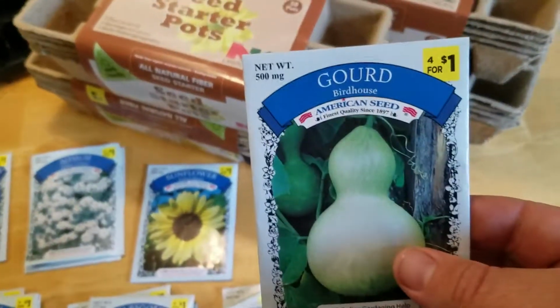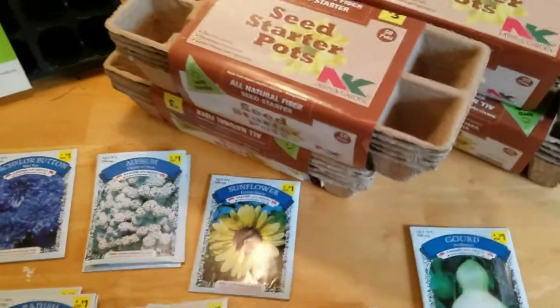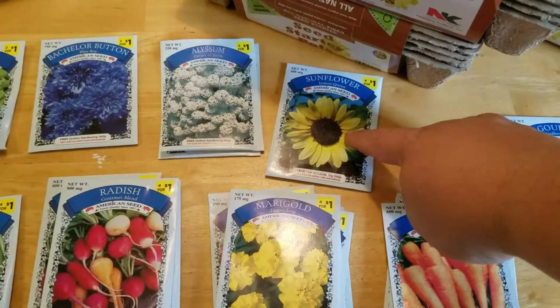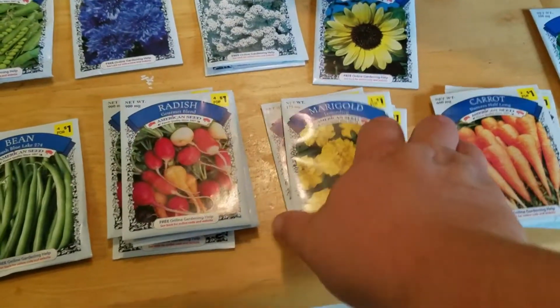I got some birdhouse gourds just to try. I got some Danvers half-long carrots. They're really good in our area. We have heavy clay soil. Got some lemon queen sunflowers. I got some marigolds in some different colors.